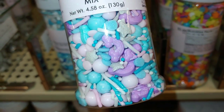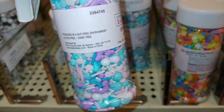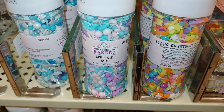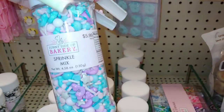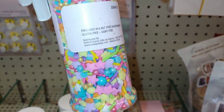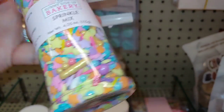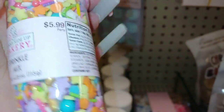The rainbow, silver stars, cotton candy blue, lavender. So pretty, pretty colors. And these are $6 right here from Sunny Side Up. And then they have this one here. Colorful, cheerful colors. See those gold sprinkles like pills for $6.